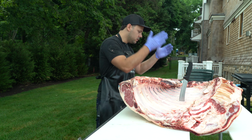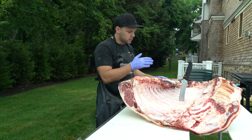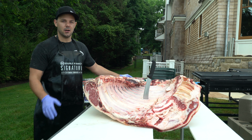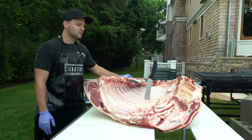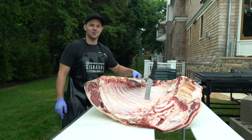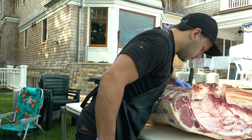And then this is chuck. From here down is chuck. The chuck complex and the hip are probably the most complex out of the entire animal. If you got a butcher that knows what to do with a hip or knows what to do with a chuck and knows how to work with chicken, they're legit. They know their stuff. Actually, I'm gonna start that. Just start these bones.